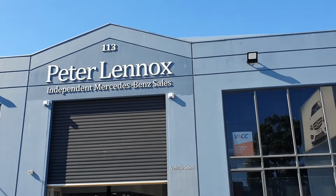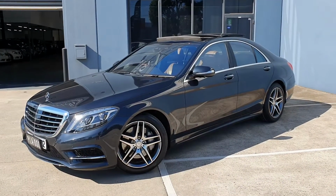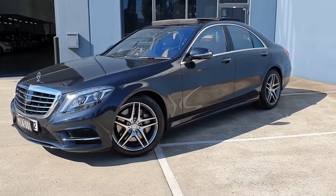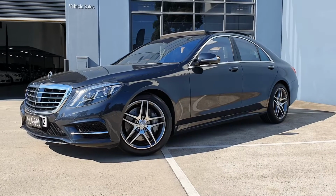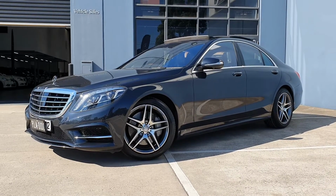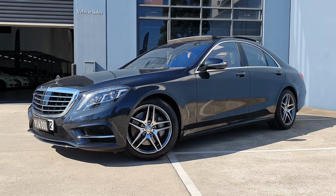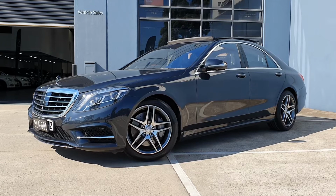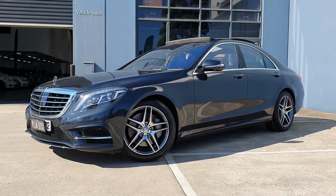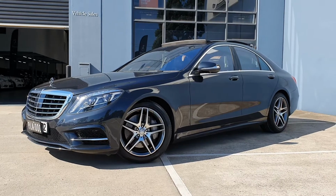Ladies and gentlemen, today we've got another car of the week, a 2014 S350 Bluetec. This is the W222 series of S-Class, and this one is simply stunning, as you can see already. It's very unique, finished in the very rare Anthracite Blue Metallic. First time we've seen that color, and it does change in the sunlight, so a very beautiful color which you'll get to see in just a second.